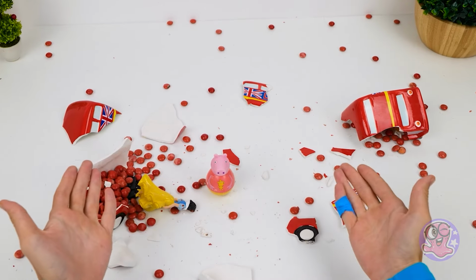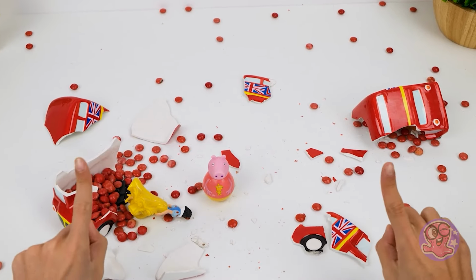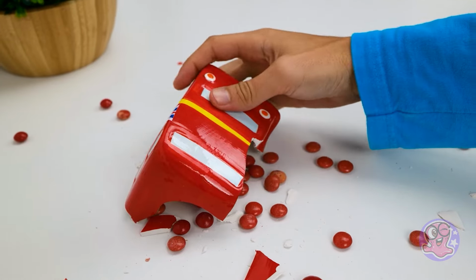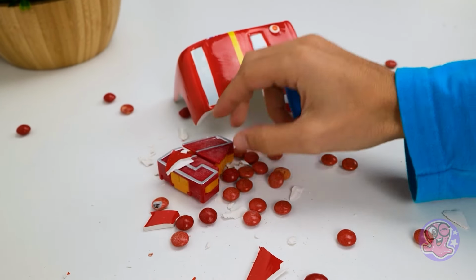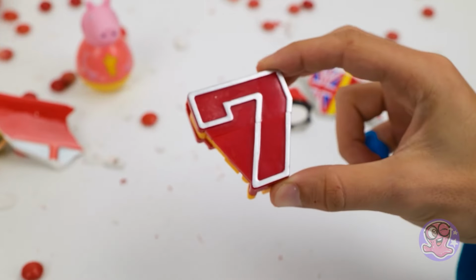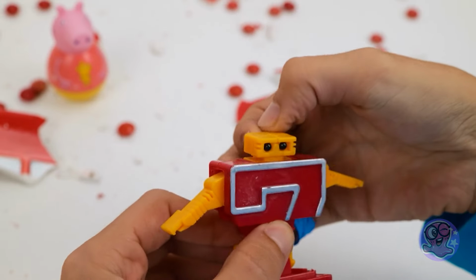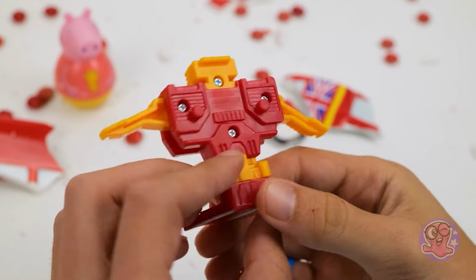Just look at this mess. We smashed it into small pieces. Except for this one. I think I know what's hiding here. It's number 7. Let's see what the 7th transformer looks like. He's really cool!